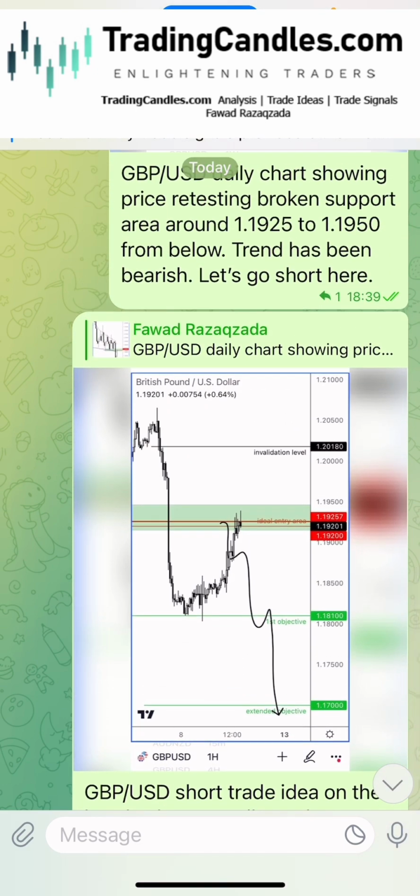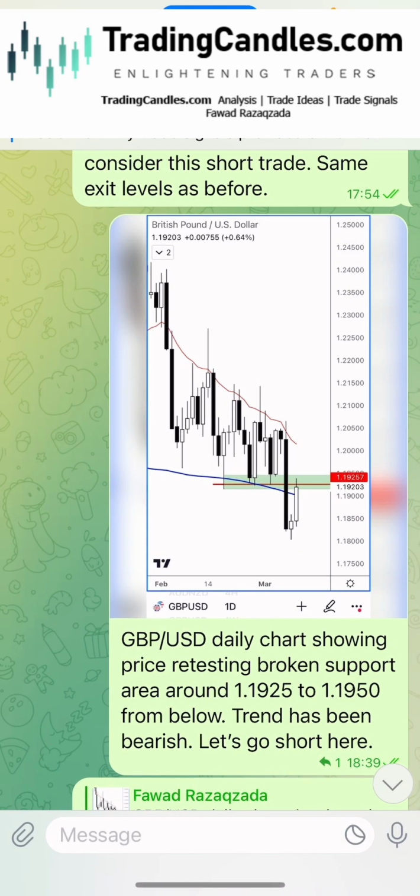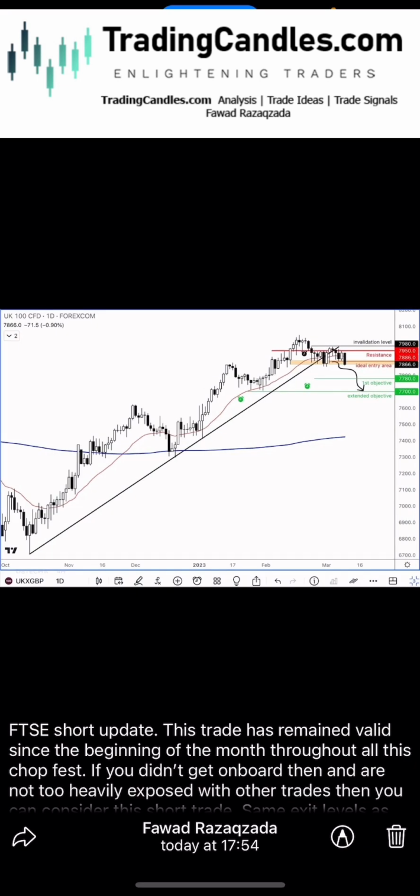This was the pound. This is a trade idea we posted based on the fact that it was testing potential resistance from underneath at around 119.25. Whether or not it will get to a new low depends almost entirely on the jobs report from the US on Friday. The FTSE, we traded short the FTSE a few days ago when it broke this long-term bullish trend.